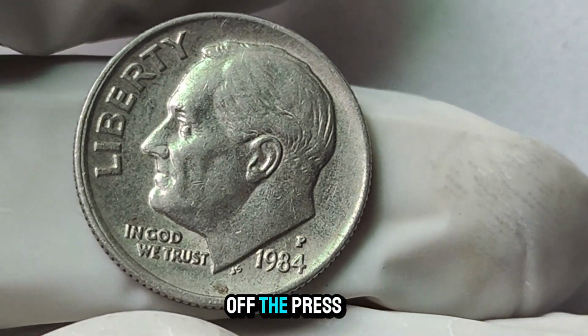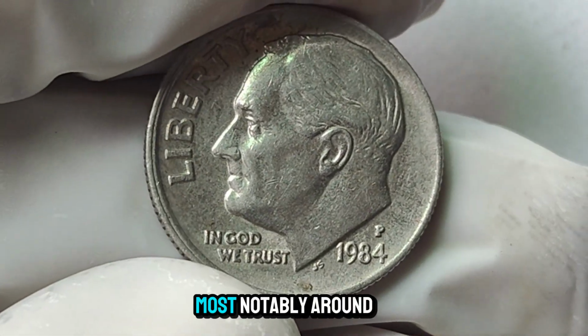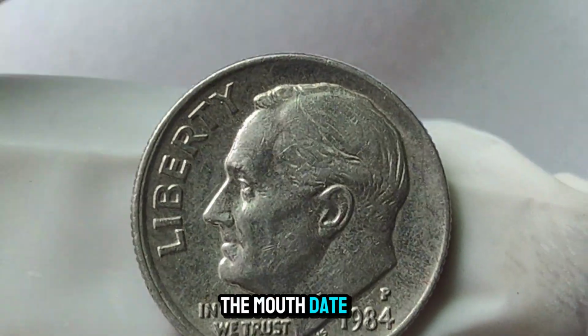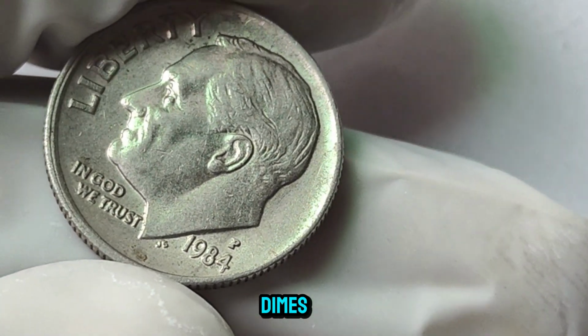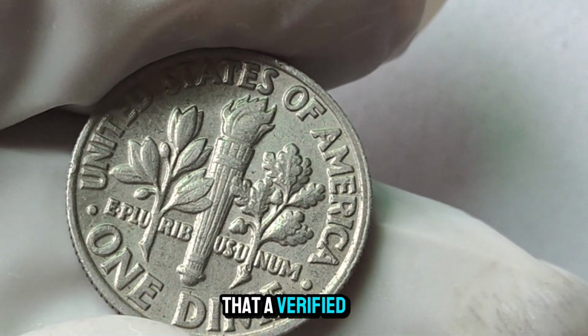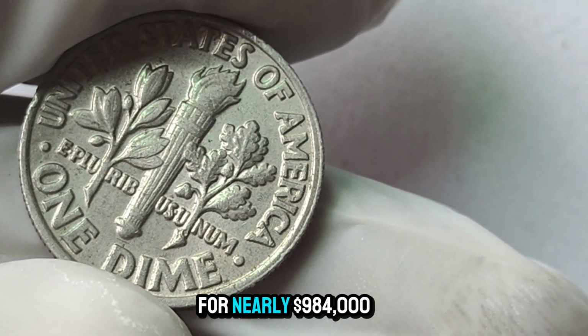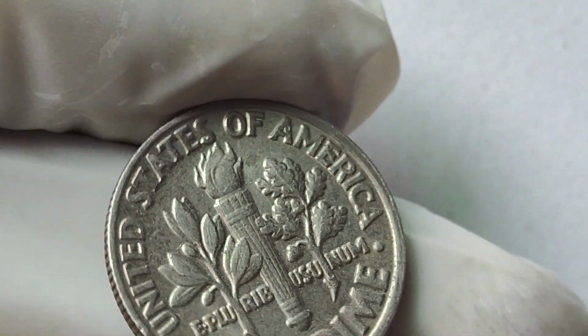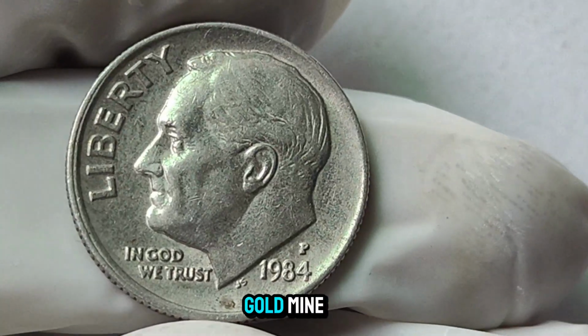Some dimes came off the press with doubling on the obverse side, Roosevelt's profile, most notably around the mouth, date, and the word liberty. These coins are referred to as double die obverse dimes, and they're incredibly rare. Now here's where it gets interesting. A verified specimen of the 1984 P double die Roosevelt dime sold at auction for nearly $984,000. That's right, one of these mistruck coins turned someone's glove box into a gold mine.